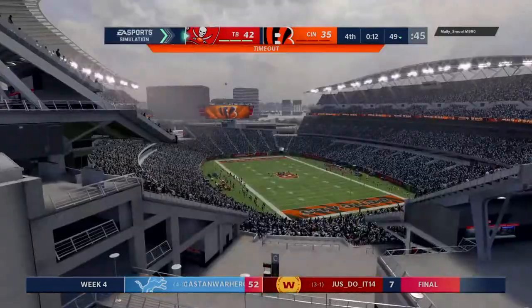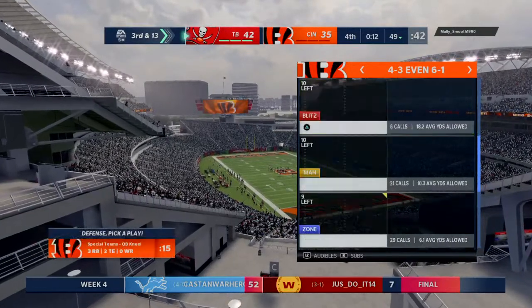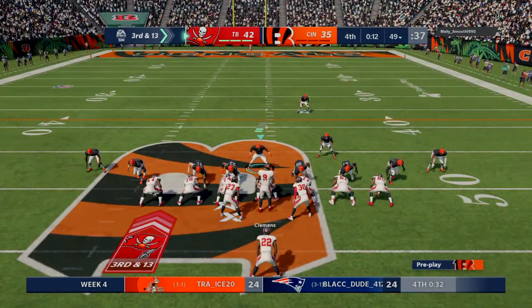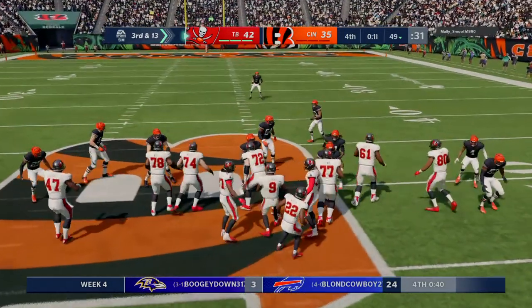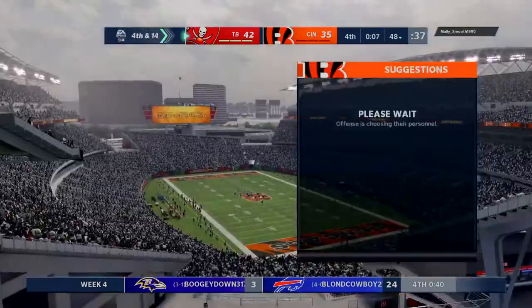Victory formation now for the Buccaneers. Down to a knee they go. Now the Bengals going to signal for their 3rd and final timeout as they'll stop the clock with 12 seconds to go in the football game. They go down to a knee and a sigh of relief as they are into the win column for the first time this year.